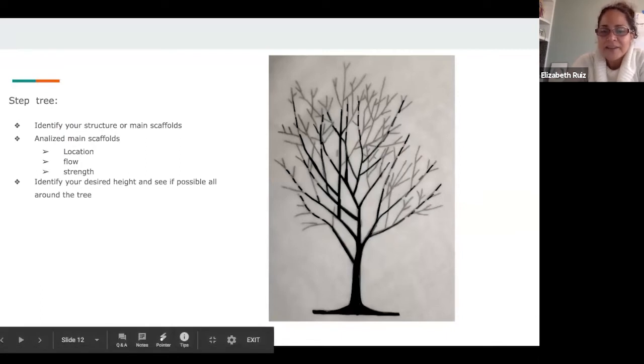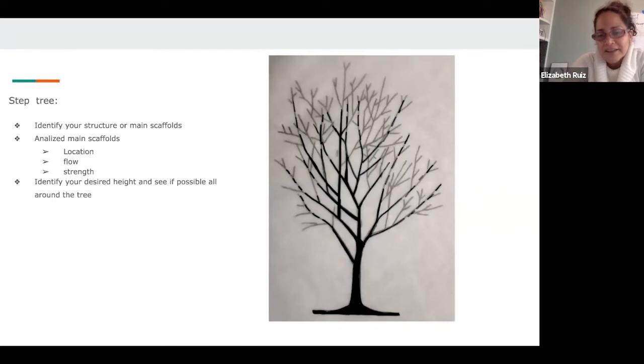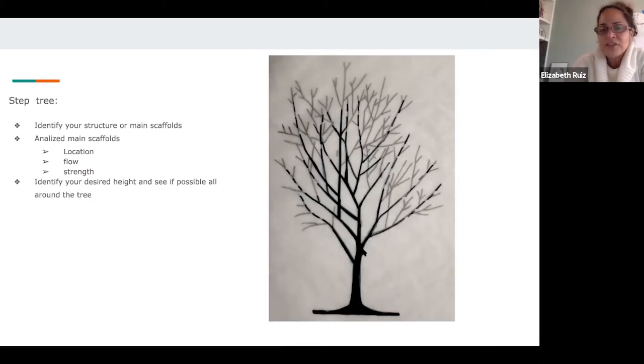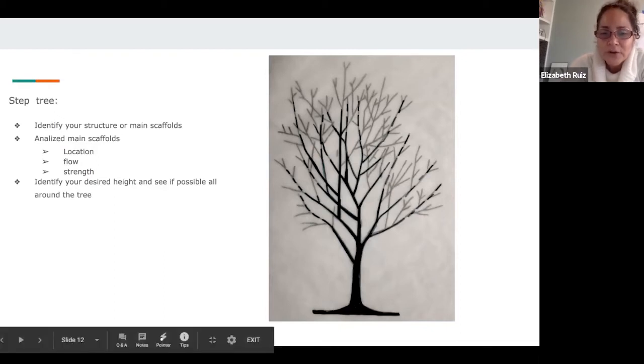How do I identify them? I start going from the bottom and I say, okay, this is my main scaffold. How far does it go? Okay, I have another here and another here making this main scaffold. This is my first one. Do I have space on that? Yes, it is located right. It has a nice angle, yes. I like this branch, yes. Now we go to this one.